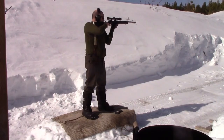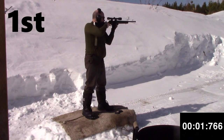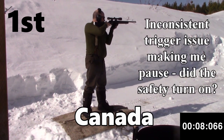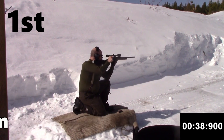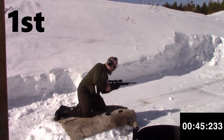The winner of Division 3 Manual Repeating for 2023 is Tudenom from Canada, firing a Howa Mini in 223. This rifle is perfect for this competition. Even with the inconsistent trigger, he was able to put down an excellent group. His stock stayed in his shoulder throughout all bolt movement. He was able to put down a shot every 3 to 4 seconds.